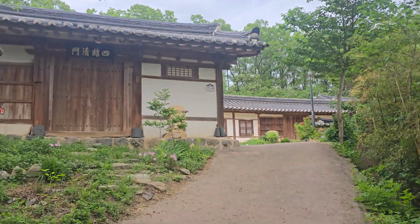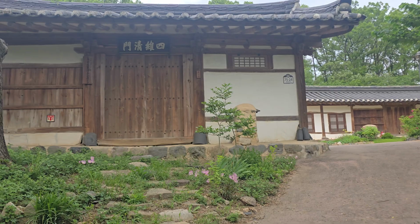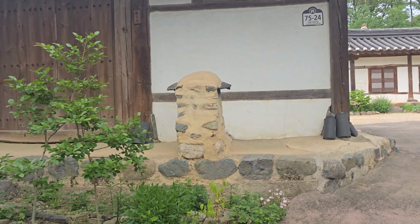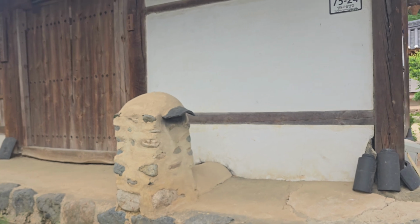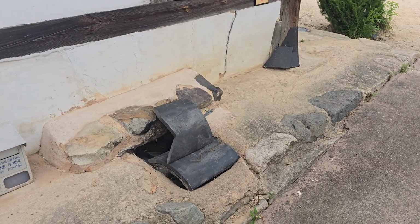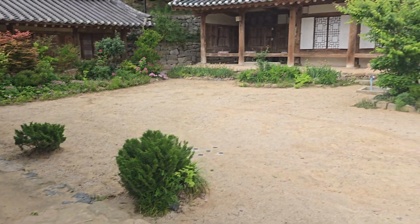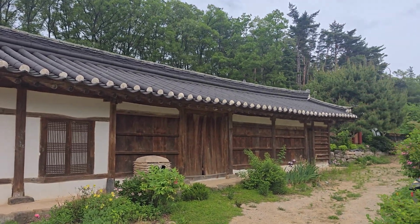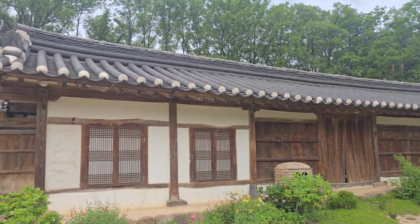I recognize the Chinese character for gate, or door. There's the chimney. Now there's the chimney for the ondol, for the floor heating. The furnace for the ondol, right there. Oh wow, this is beautiful. My goodness. Oh yeah. Oh, and there's a shrine.